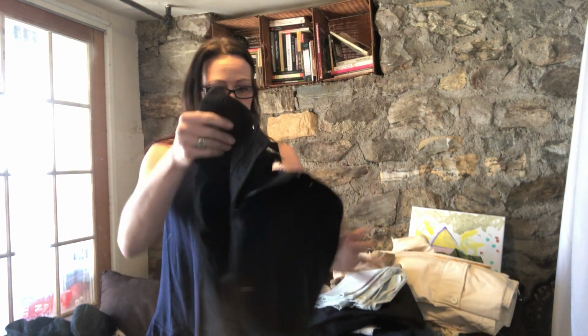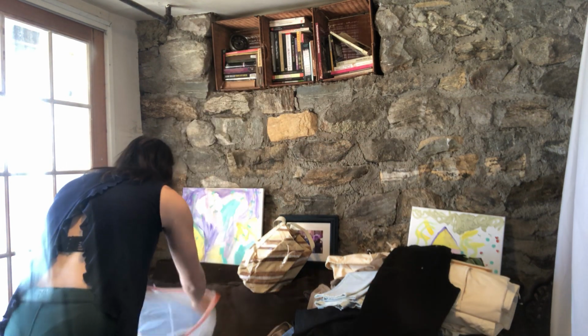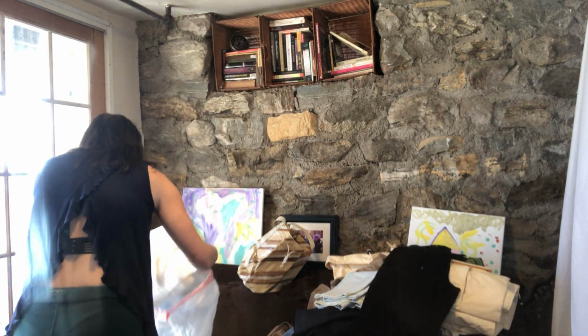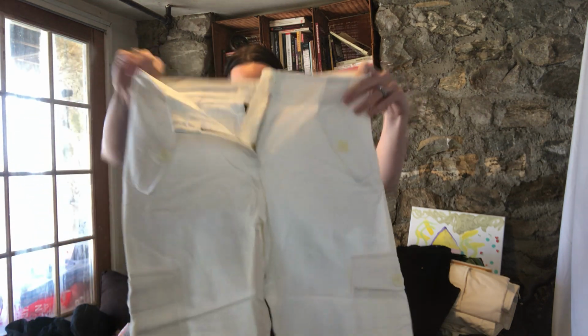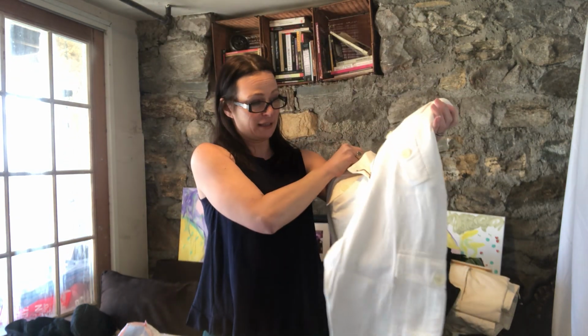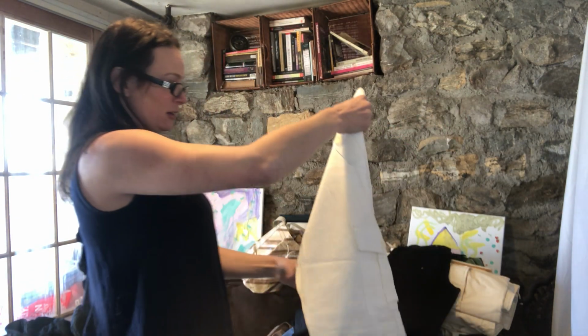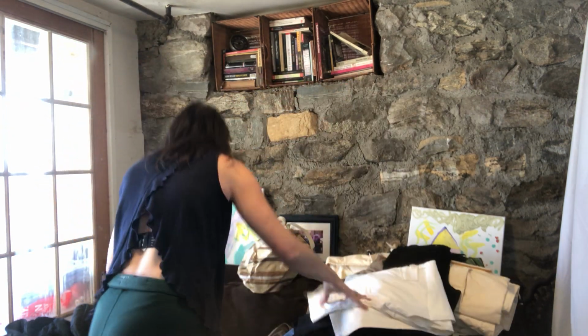These are another pair of Ralph Lauren. I hate them, but they're high waist. They got to be offered to the public. Somebody loves Ralph Lauren black pants that are high waist. Okay, these are just INC. I don't want to sell these. I'll definitely send these into ThredUp. They are not my thing at all. Don't even know why they're in this bag.